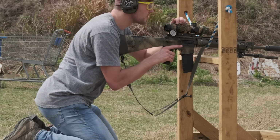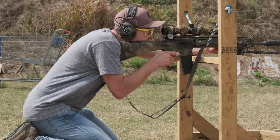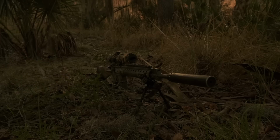I haven't really struggled with any kind of issues with the eye relief. A couple of the guys did, but I think that had to do with more of the way my rifle is set up. I don't think that had anything to do with the optic. It is a nice matte black finish. It does not have a lot of glare on it.